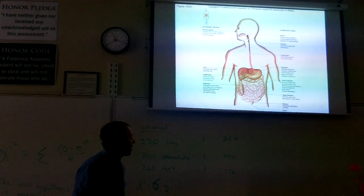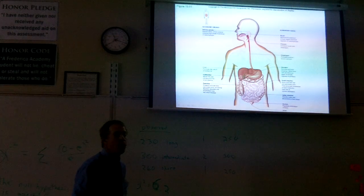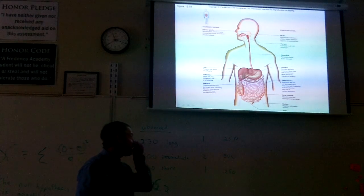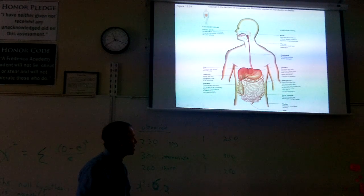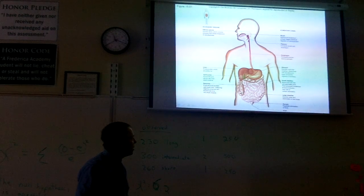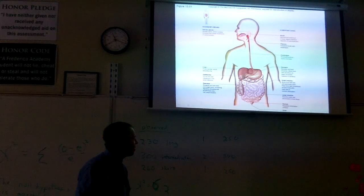And after the food leaves the small intestine, there's nothing really left but wastes and water. Stuff that you can't digest, and water. And that stuff goes into the large intestine. This is the large intestine. They call it large because it's wider, not because it's longer. But the large intestine kind of goes up and this way and back down, and it ends in the rectum.